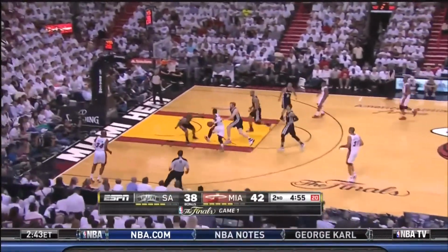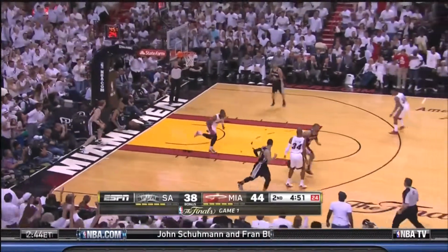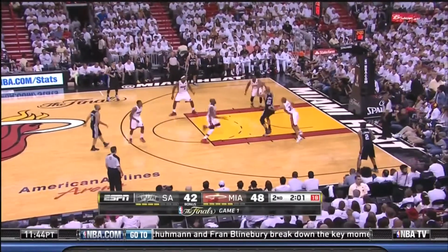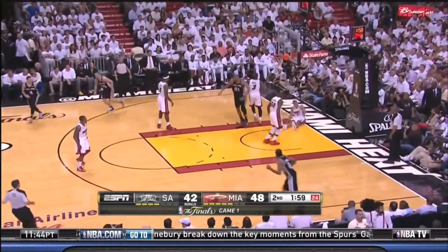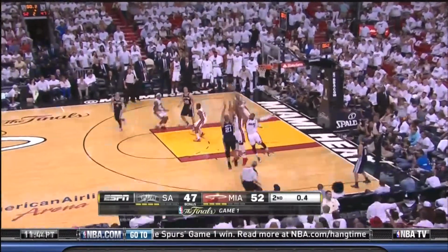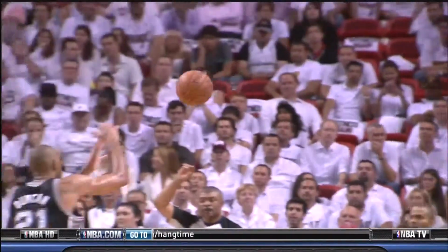Dwyane Wade finishing at the basket and hitting the deck, 44-38 Miami Heat in the second quarter. Then Tim Duncan getting it going in the second quarter. Duncan inside. Miami's lead is 4. You see how much space Tony Parker creates by coming off that pick and roll, they have to worry about him. And, of course, Timmy says, yes, I have range.